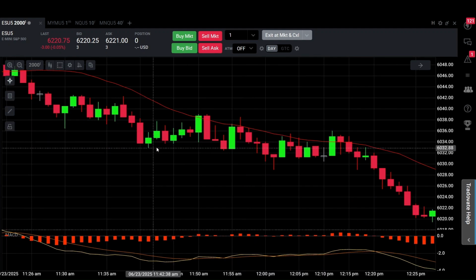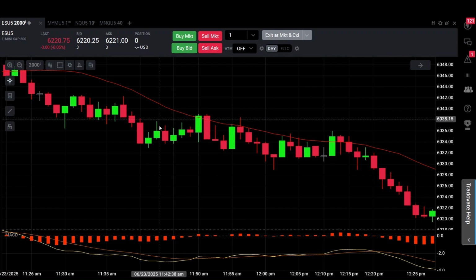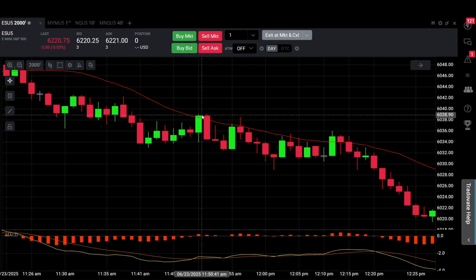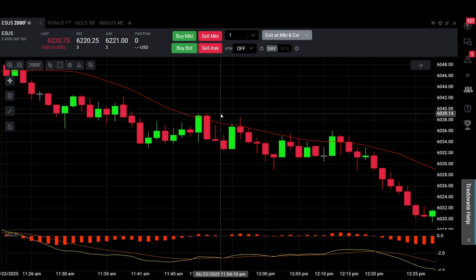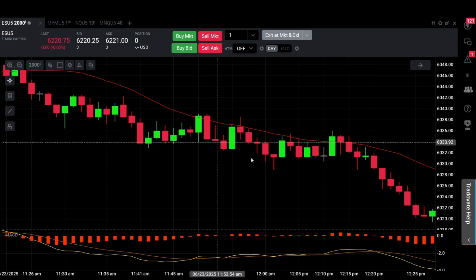You have another ABC move here. Move up, move down, move up. Nice signal candle. It's not necessarily a sweepy candle, but it's a double top here and an engulfing candle. You get another 2-to-1.